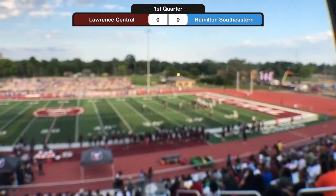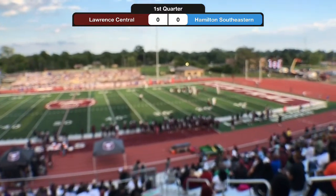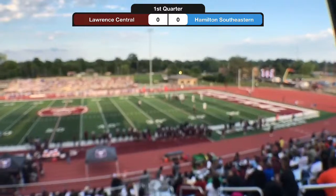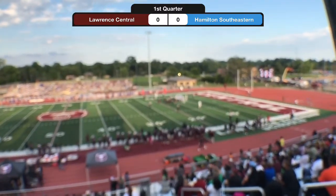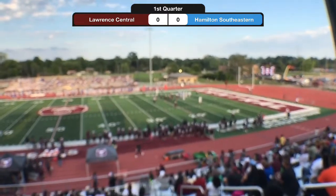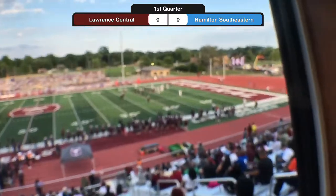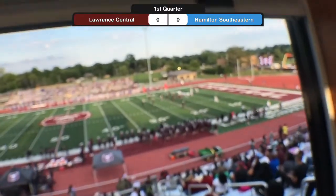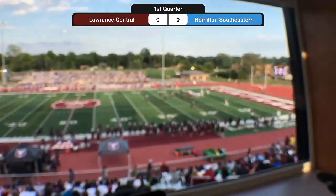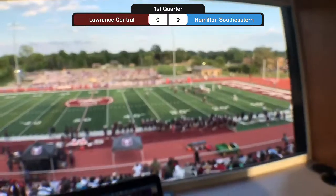Apologies, folks. Hamilton Southeastern takes a run to start off. A nice little run there of about 9 yards. Strong run. Hopefully that missed point opportunity doesn't bite Lawrence Central in the rear. Maybe they should have taken that opportunity there, but plenty of ball game here.